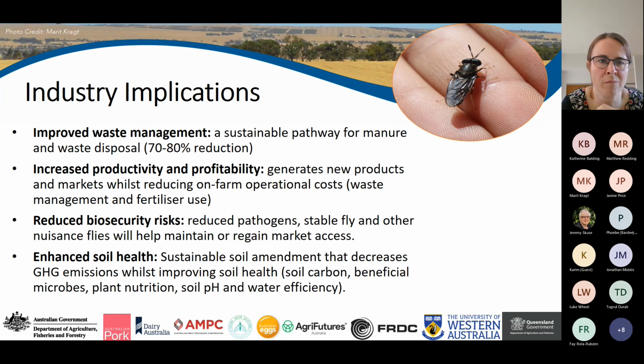So what does it mean? Obviously improved waste management, a sustainable way to reduce disposal, getting an 80% reduction and quite rapidly as well. You also get an increase in productivity and profitability. So we've got generation of these new products, potential new markets for the farmers, but also reduction in on-farm costs such as waste management and fertilizer use if they are growing crops.